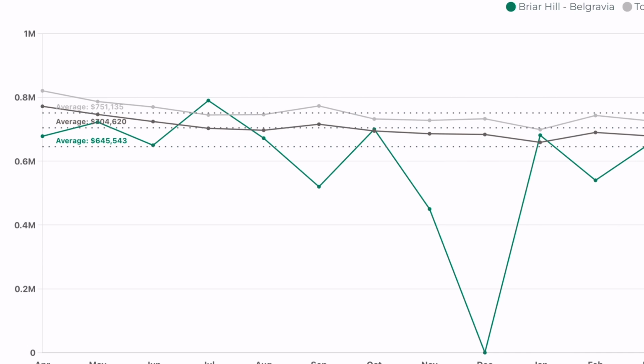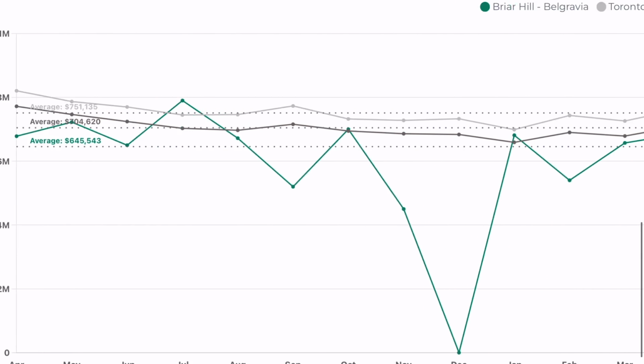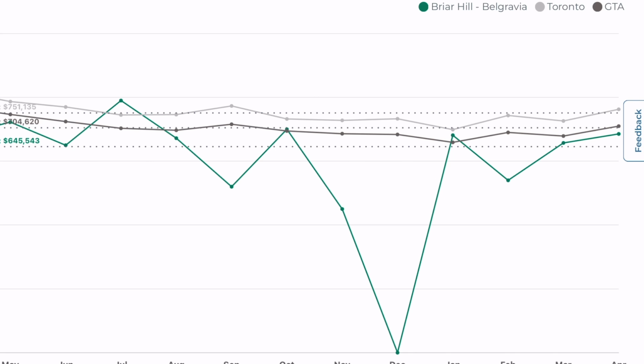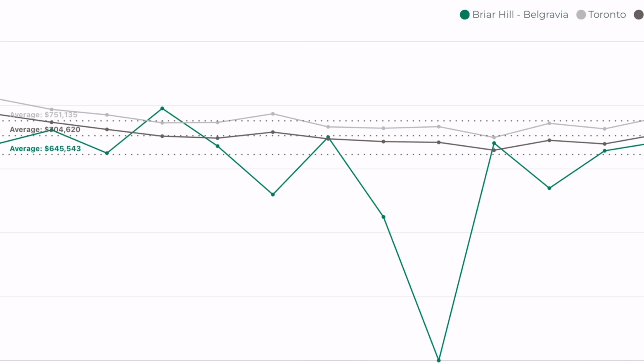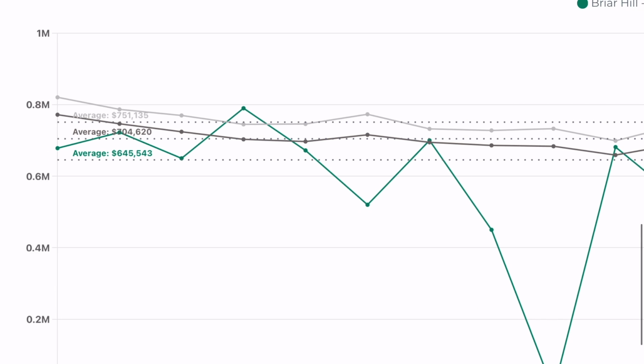So when we look at this compared to the city of Toronto, there's not as much of a gap in terms of dollar amount versus housing, right? With housing, you're getting a significant discount in the neighborhood versus houses in the rest of the city. When we look here, the average in the city of Toronto is 751,000 versus here they have it at 645. This is using the composite score versus the average price. So it's about a $100,000 gap, not as much as houses.